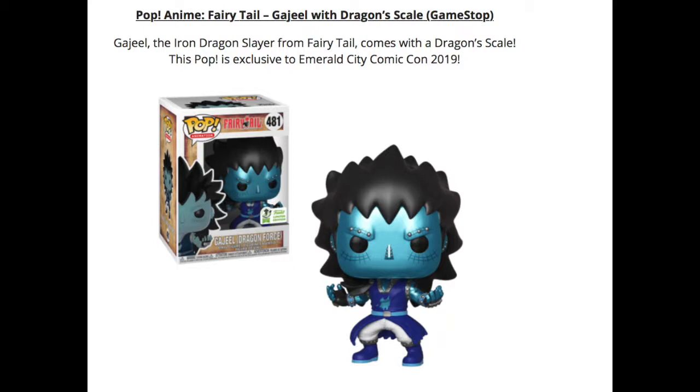Next up, also from anime, we have the show Fairy Tail. We have Gajeel with a dragon scale, and that will be shared with GameStop. Again, another cool one. I have not actually seen or heard of this show, Fairy Tail, so yeah, I'm not going to be picking this one up. I don't really like too much of the anime ones or just anime in general, so I'm not going to be picking that up.